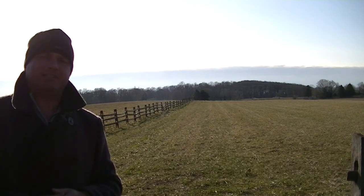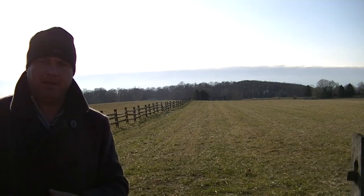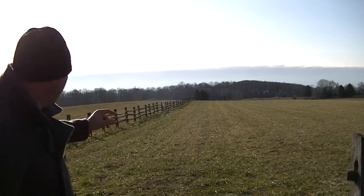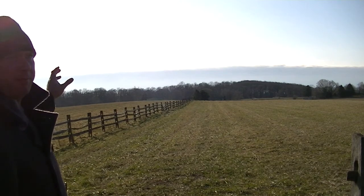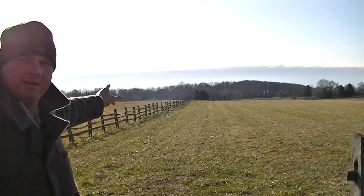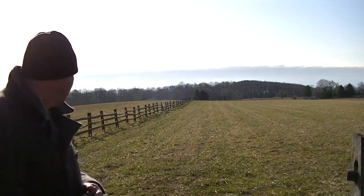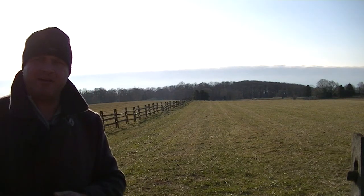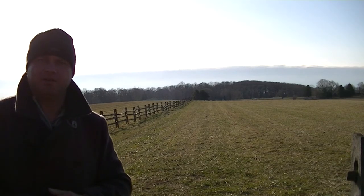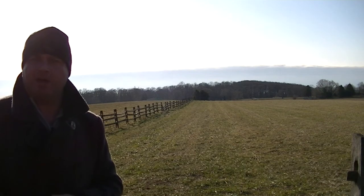They're not being contested. They got lost. The woods were so heavy at the time, so overgrown, that when the right of the British line got into those woods, they became lost. Right here is the center of the British line. This is where most of the fighting took place on Birmingham Hill.